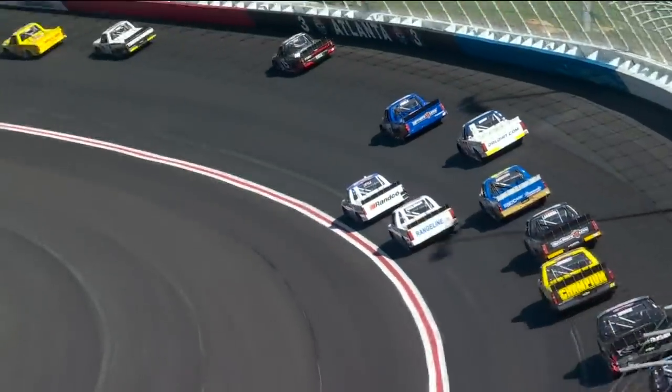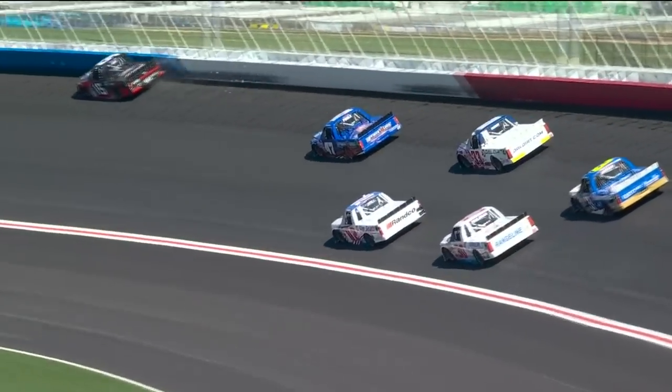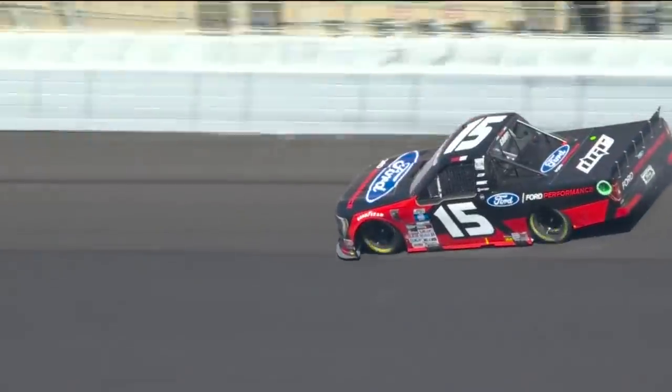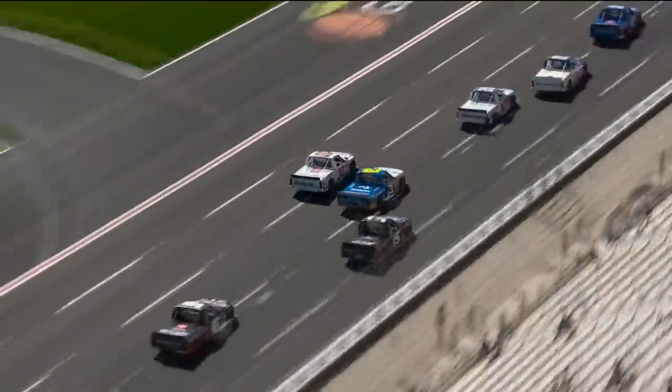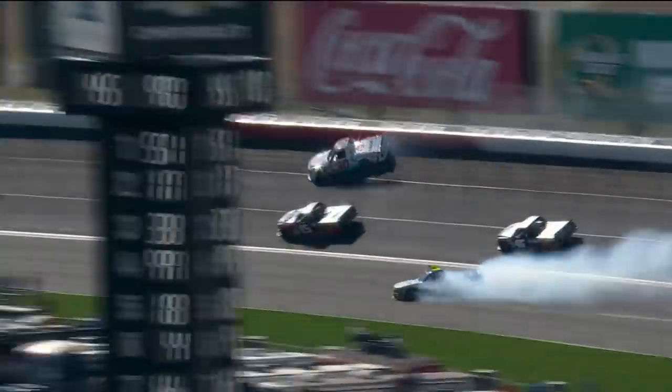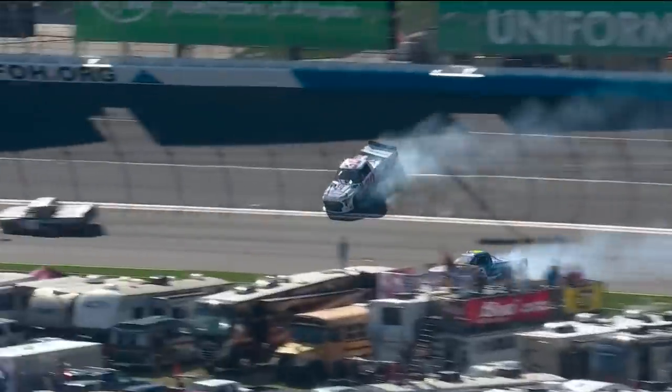Take a look. Here's Gray in that black number 15 at the top left of your screen, just a little bit of a scrub there. And there you see the 30 truck on the bottom as Gray continues to scrape along the wall, and he comes down the track. There's Jordan Anderson, the 3, and the 30 of Tate Fogelman. Oh, Jordan just wasn't quite clear, and there you have it. That was actually the next corner, or maybe even the next lap, right? Right, the next corner.